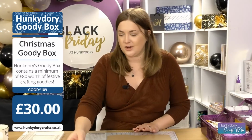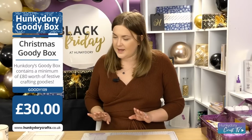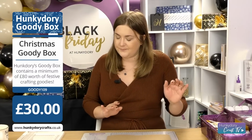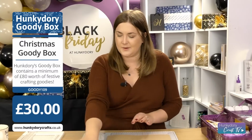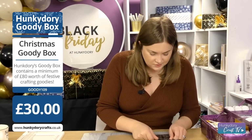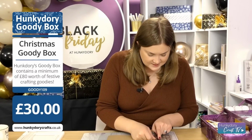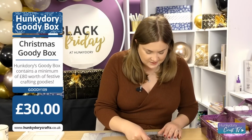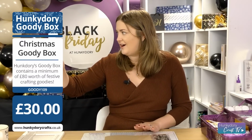So I'm actually going to create a gatefold with this one. I was going to do a trifold card and maybe cut into it. I'm not sure, because that is a really nice way of using these stamps actually, and it is quite easy to do. What do you think, a trifold card or a gatefold card?